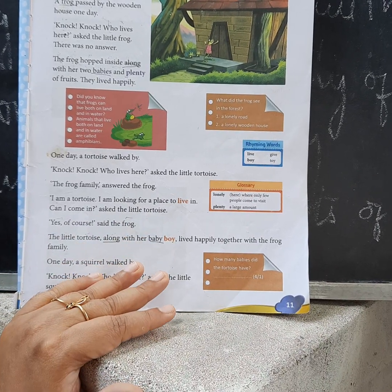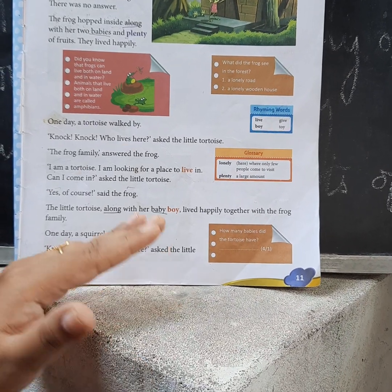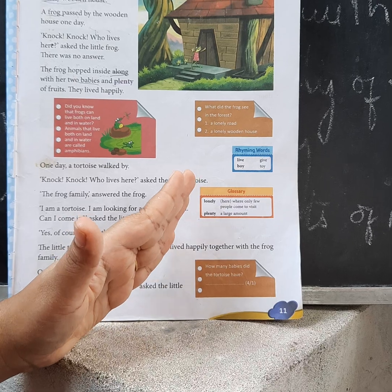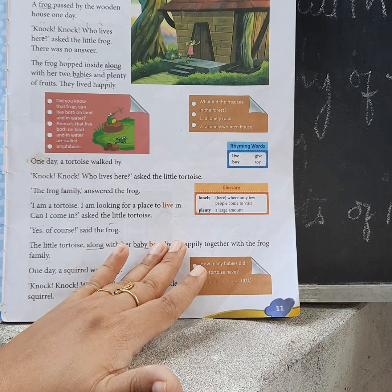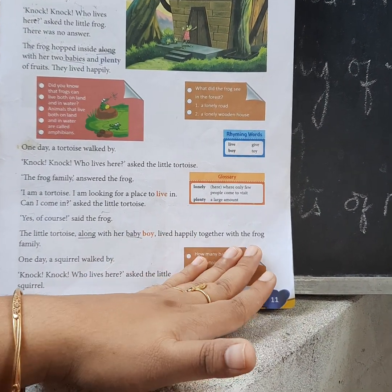The little tortoise was happy to hear this because the frog allowed her to live with her. The little tortoise along with her baby boy, and they lived happily.